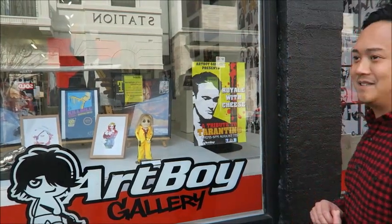So this is ArtBoy Gallery in Paran. Normally they have a quarterly themed exhibition, like 4 times a year. I think this one they had the Kill Bill theme, or Quentin Tarantino. Normally I would submit some artworks here when the theme is something that I want to submit artwork for. So yeah, at the moment it's closed. We'll come back maybe if the curator comes back, but for now it was after lunch.